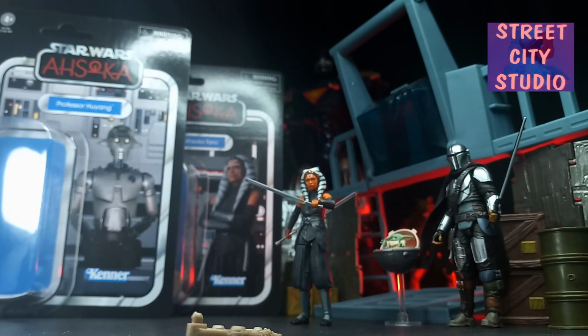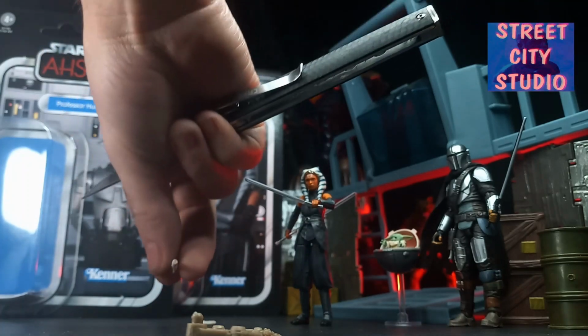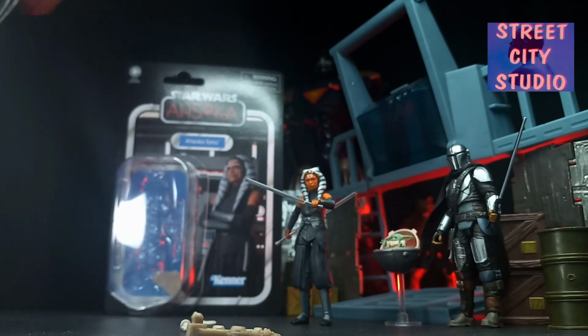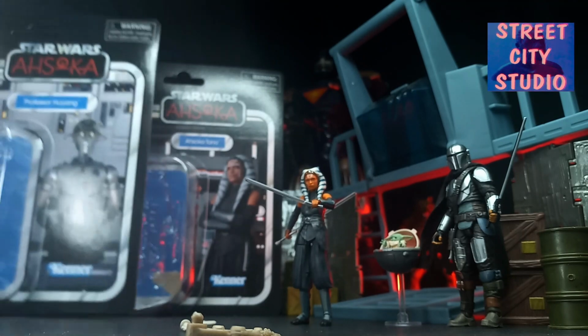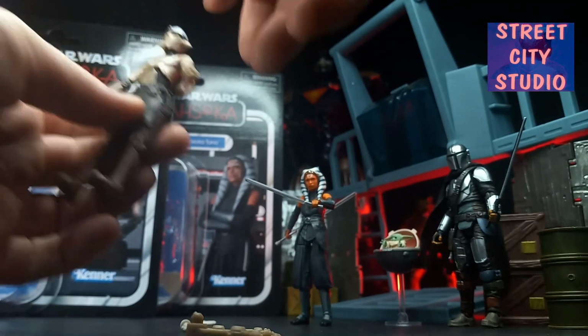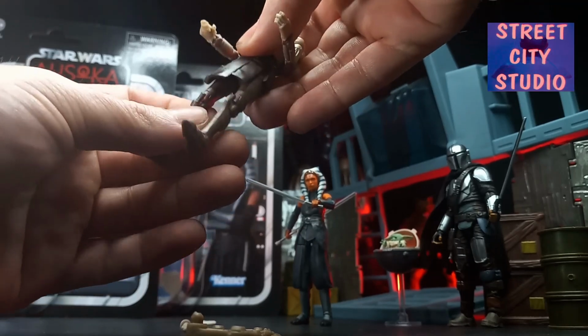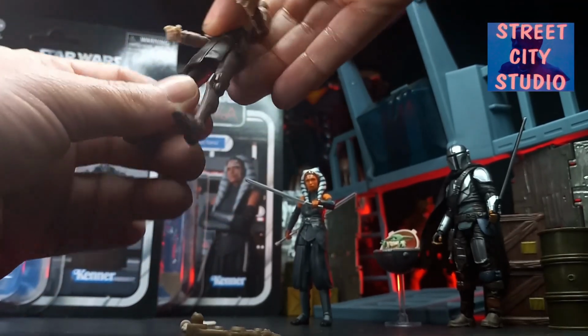Come on, there it comes. It comes with like a little data pad. And this little, I don't know if that's a saber parts or a tool. Maybe a scanning tool. Or maybe it kind of looks like lightsaber parts. Here we go. Let's get these arms mounted on his back. Yeah, there we go.